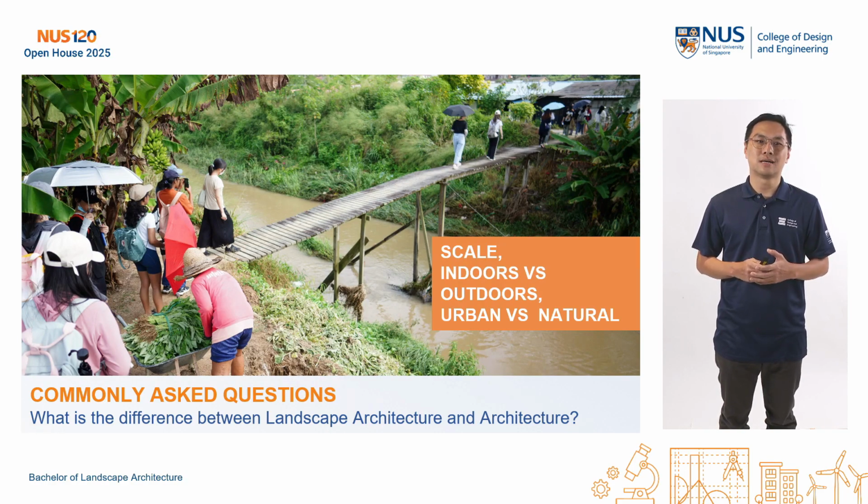Here are two commonly asked questions. The first being, what is the difference between a bachelor's degree in landscape architecture and architecture? The first would be the scale of our work. Architects work on buildings and landscape architects work on areas outside buildings, from gardens to parks, to townships to cities.